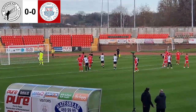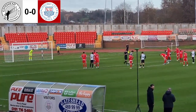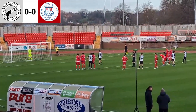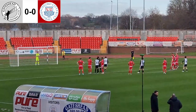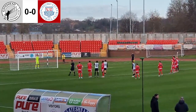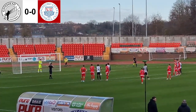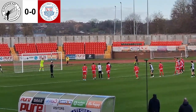Luke Hannon with the ball in his hands. Big moment for him, big moment for me personally. I've never seen him score live. Luke Hannon versus Watson from the spot. Come on, Lukey boy.